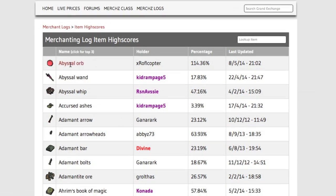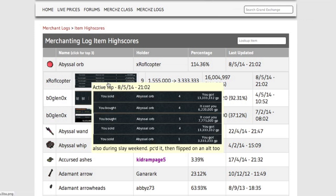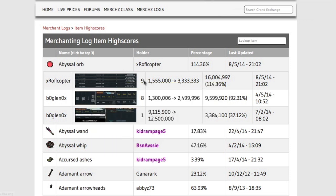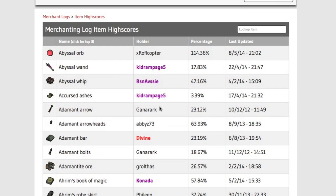Now if you click on something like the Abyssal Orb here, you can already see the record holder is Rafflecopter, but there's also a second and a third place, which is Boglanox here. You can see their name, the image from the log, so it's not like people have to submit this, it's just directly pulled from the logs, which is quite convenient for you. Then the amount of items they did, where they bought and sold, the percentage and the profit, and when it was updated. So that's all in there, which makes it quite a nice competition because people can see where do I have a record.